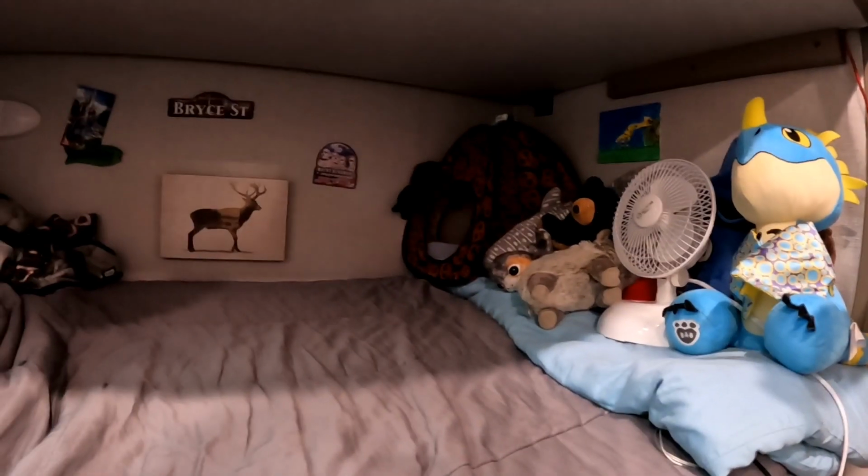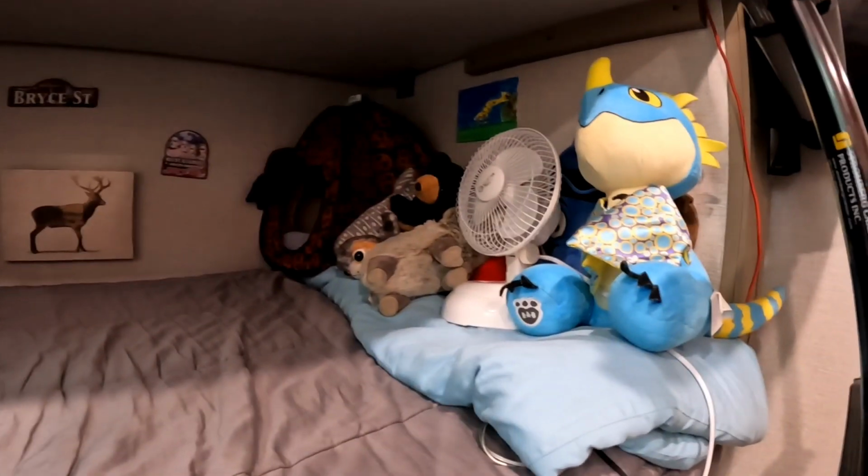All right, so let's look at Bryce's bed space. He doesn't have his light on. It's a little dark. Oh, you got a cat bed in there too. I didn't even know that. Yep. And a fan.